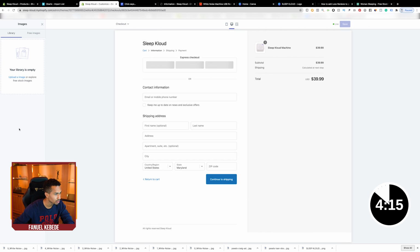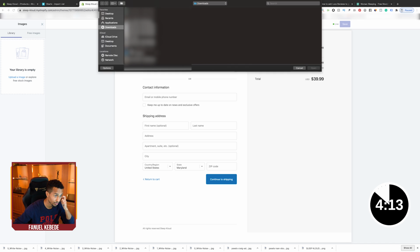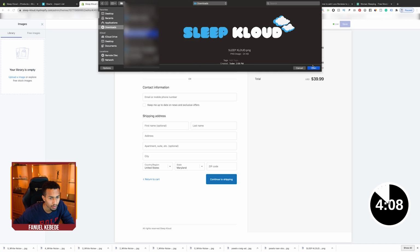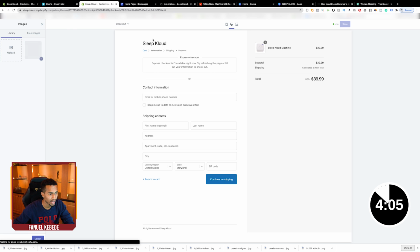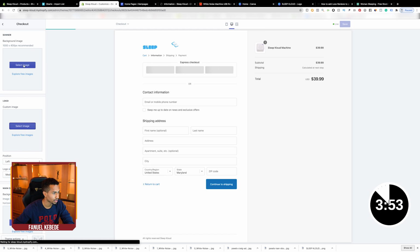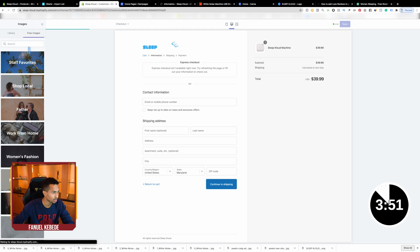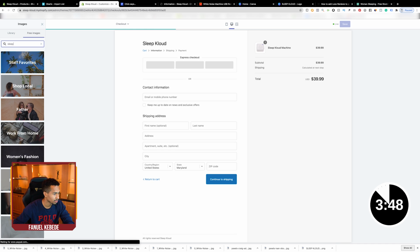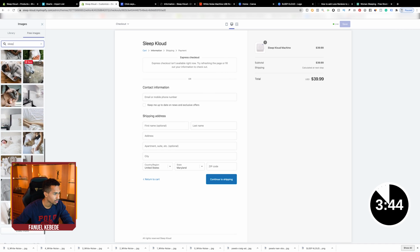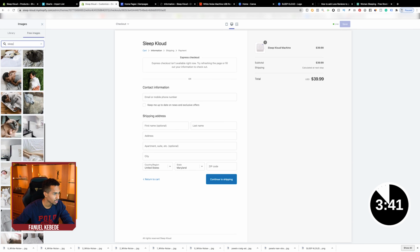Select image, upload image, yeah. Okay, sleep, right here, open. So now this is gonna change to our logo, which is gonna look super nice. Okay, you can't see the cloud, so what we're gonna do is add a background. We're gonna do sleep. Gonna have like a stock image that has to be somewhat dark. I'm gonna do bed.